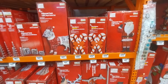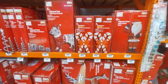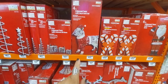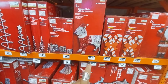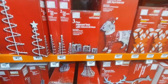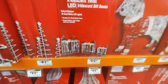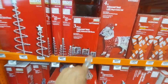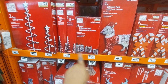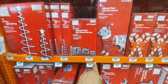They have the candy canes with ray bows for $129, 5 feet tall. They have the dog in Santa suit, 4 feet tall for $89.98. They have three gift boxes, but look, this is different. I think if you do like a porch or some outdoor decor, this will go very nice because it's like metal, it's like wire, and this is $59.98.